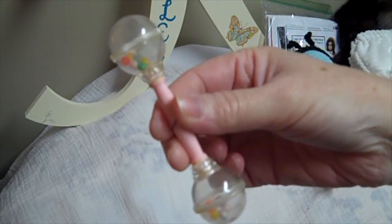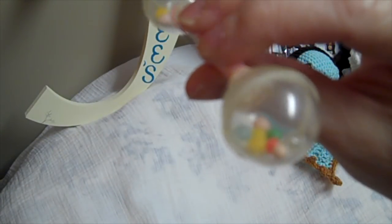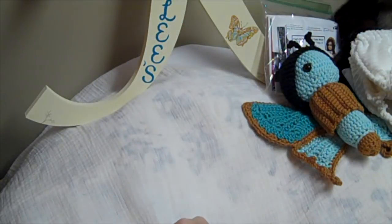And the center part is pink, and then either end is a clear orb, and inside are little tiny individually colored balls. There's pink and green and red and yellow and blue. It reminds me of when I was a little girl. I had this little popcorn popper thing that you pushed when you walked, and it went pop, pop, pop, pop, pop. It had those balls in it. But I got that little rattle there.